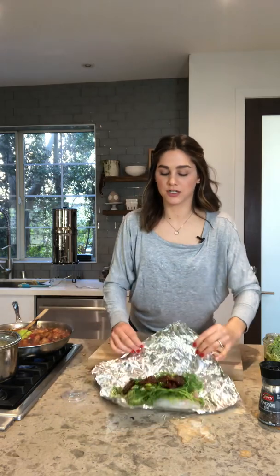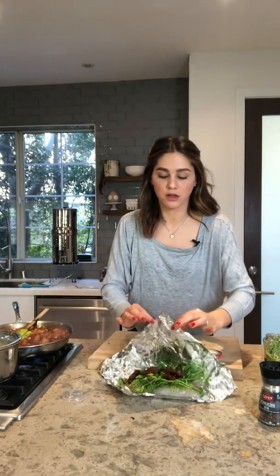Okay, and then all you're doing is you're gonna take your parchment paper or your tin foil, fold it over. You wanna make sure your piece is large enough so that when you fold it over, kind of like in a triangle, that it covers the entire piece, okay? So fold it over kind of like into a triangle like this. And then starting from one end of your parchment paper, obviously the tin foil holds better than parchment paper, but the parchment paper does hold.